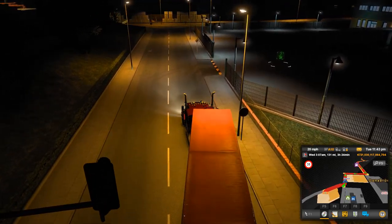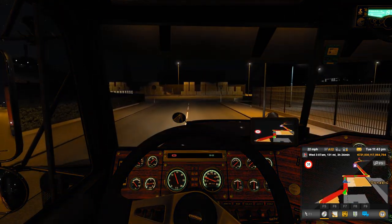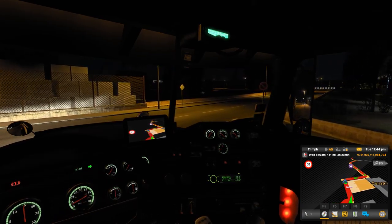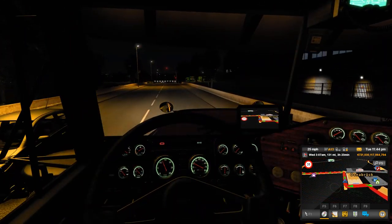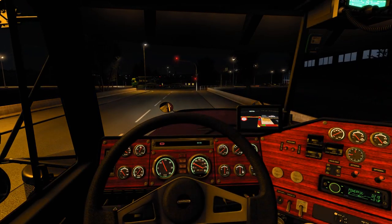Get ready to turn right. Turn right. We will close that map up here in just a minute. Get ready to turn left. There we go. Turn left.